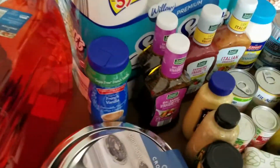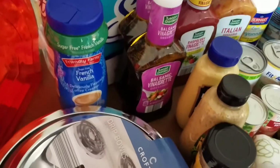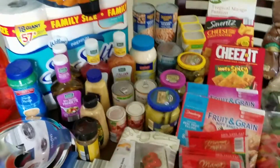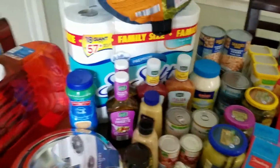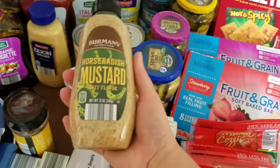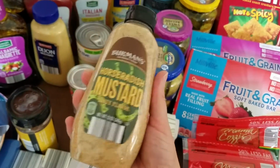I was running low on the non-dairy French vanilla creamer, so I had to get that. We're running low on Dijon mustard. We use this a lot. We have so many different kinds of mustards in our fridge, and the Dijon's probably one of my favorite. They also had a lot of fun different flavored mustards, and my son and I picked the horseradish mustard. He is our spicy food eater in this family.